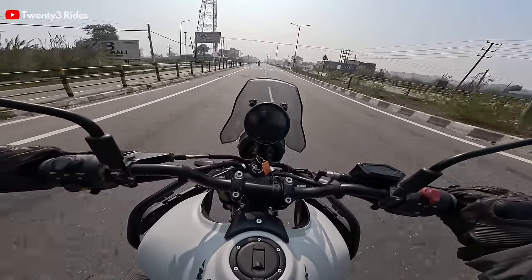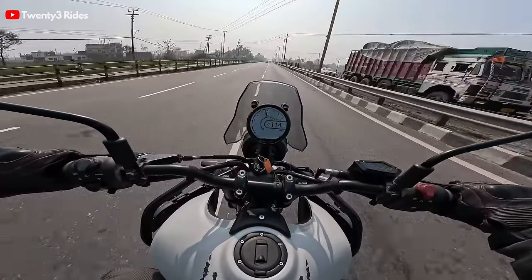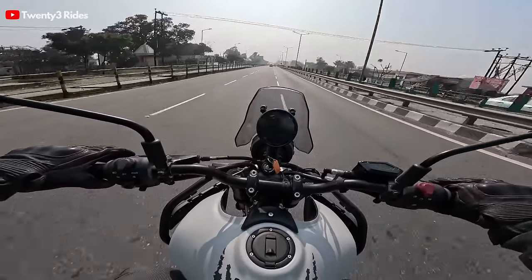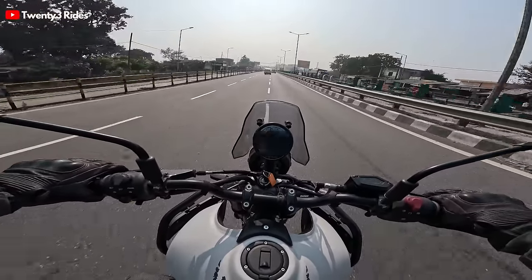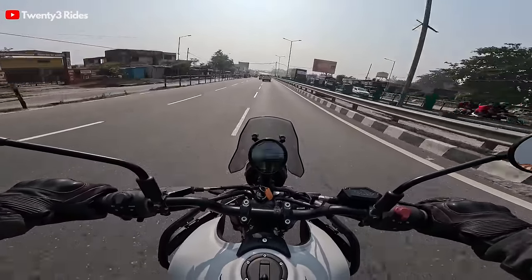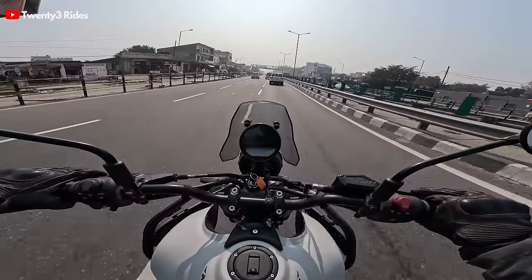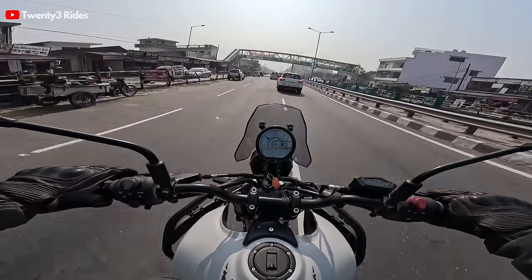Good clean stretch again. And this thing doesn't ask you to back down at those high triple-digit speeds. It says, keep me pushing on, I will oblige. This is what the chassis, the whole Himalayan, communicates to you when you are pushing it hard. And that is what is most important.